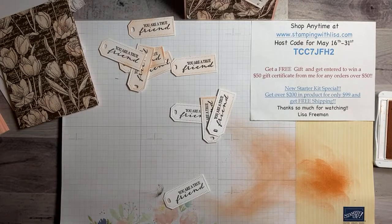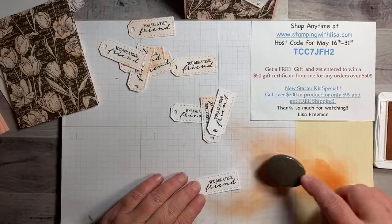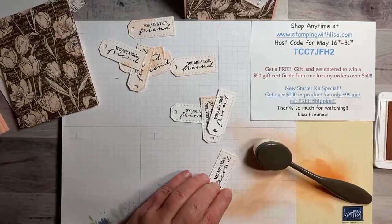I would never think of blending on DSP. You know, I love coloring designer paper. I've done that a bunch of times before.